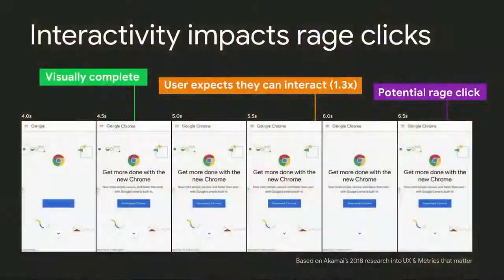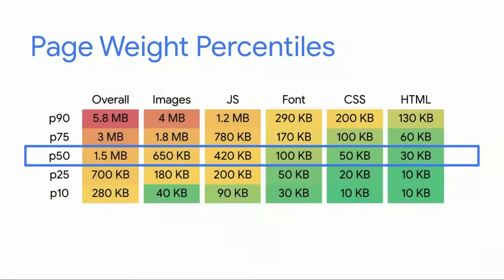Now, this experience of feeling frustrated with buttons just not working is actually something that applies to the web as well. According to a UX study that was done by Akamai in 2018, users expect experiences to be interactive in about 1.3 times the point when they're visually ready. And if they're not, people end up rage-clicking. Right. It's important for sites to be visually ready and interactive. It's an area where we still have a lot of work to do.